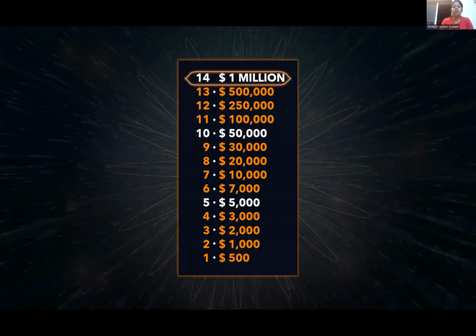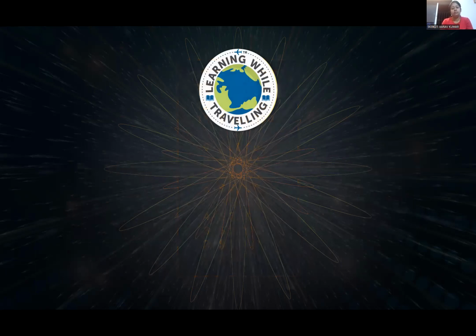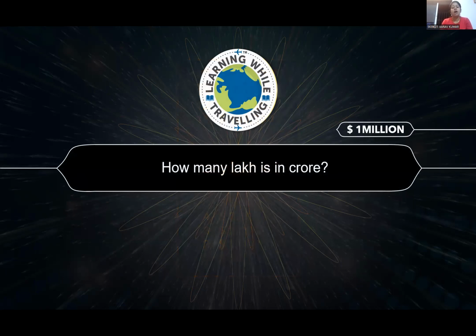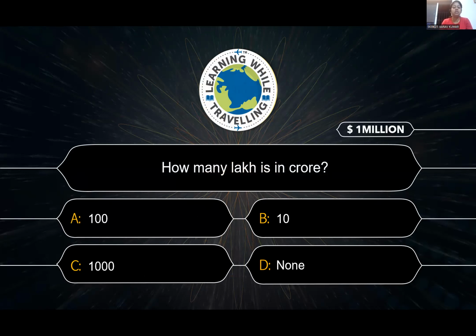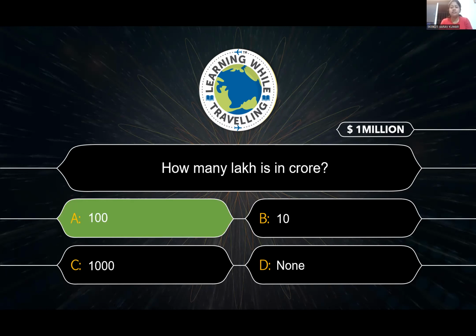Question is for $1 billion points. How many lakh is in a crore? Options are A 100, B 10, C 1000, D 9. Option A, lock option A. A is the correct answer.